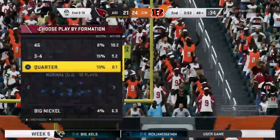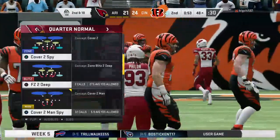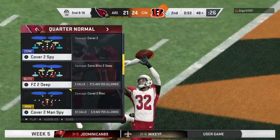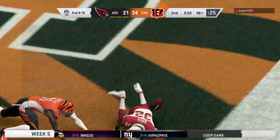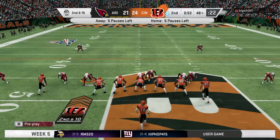The beauty of being able to play a zone defense is that you can sit back and see the ball coming out of the quarterback's hands. Guess what? It creates a lot of confusion, kind of a muddle in the middle of the field where you can go make a play on the football. So after the incompletion on 1st, now 2nd and 10.